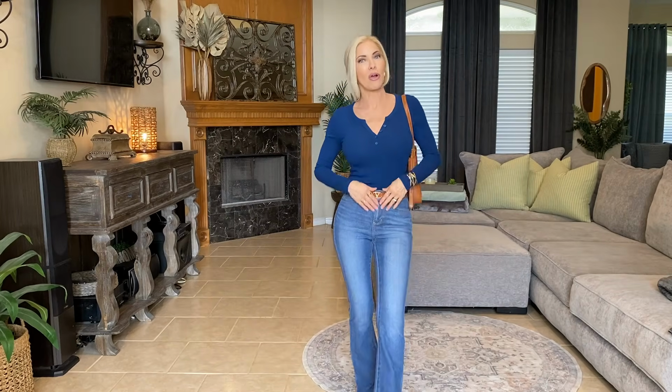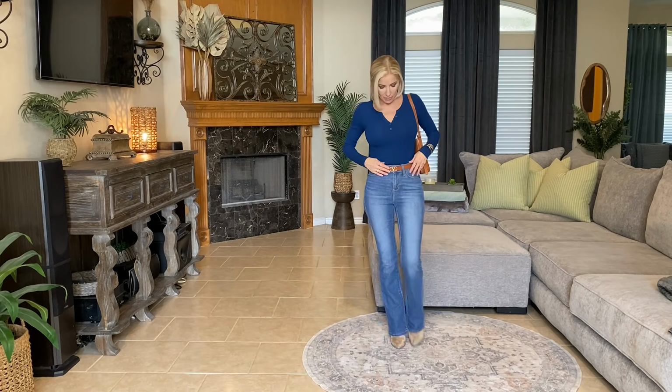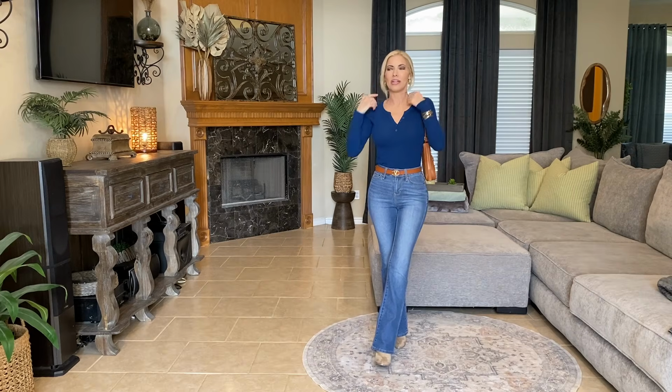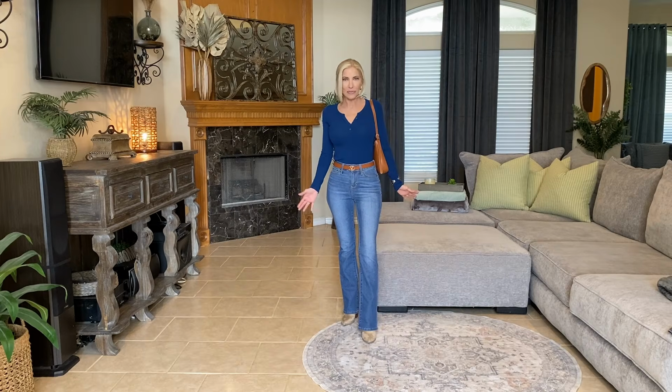So anyway, I'm trying to go by the 2-match rule right now, where you're supposed to only match 2 things, like either your bag and your belt, or your belt and your shoes, or just 2 things. So not to say that I'm gonna do that for every outfit, but for this one, I just wanted to show you what it looks like because I love the way that it looks.